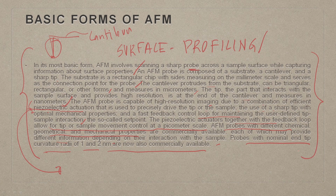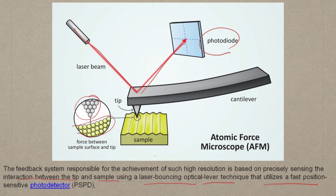So think of it, a tip of 1 nanometer. You technically can really get into the 10 to 15 atomic resolution level. So that's the power of atomic force microscopy. And this is just the beginning. There are a lot of things which are now being added to it.